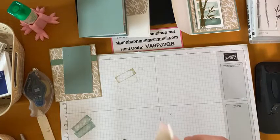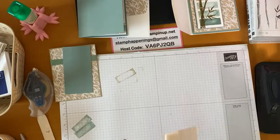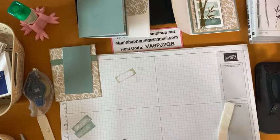So I peel it off. I may have to do that front piece again. I hope not. Okay. So, get that one off. Let's pull the other one off now.